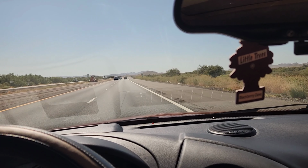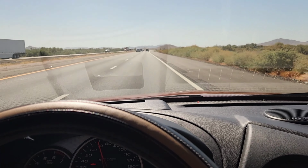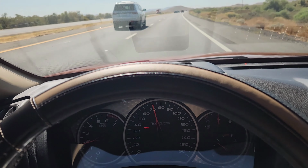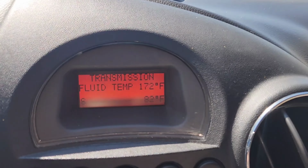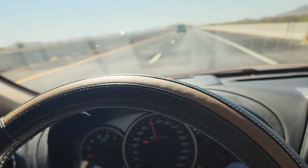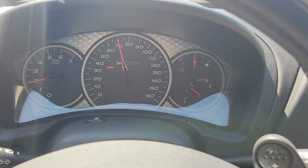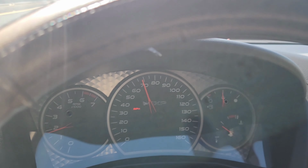I've just been waiting to get this transmission cooler installed to do what it's got to do. And I'm heading towards the Mexican border so I can do some speed tests. Of course, the transmission fluid temperature stabilized at well below 200 for the amount of driving that I've done so far. So, yeah, so far so good.